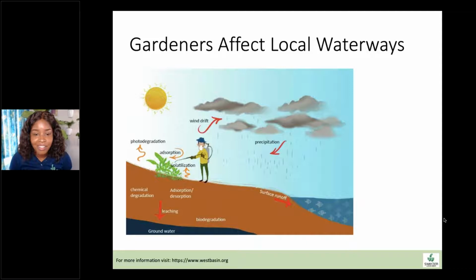And here are some very specific ways that we affect local waterways. You can see in this image, there is a landscaper spraying some kind of pesticide probably. And everything we do on land as a landscaper or just a human is going to be entered into the water cycle. And so in this particular image, she's spraying the pesticide.